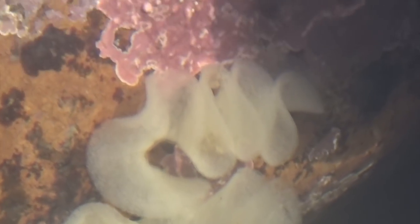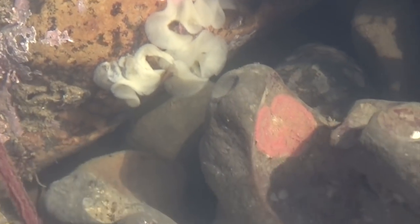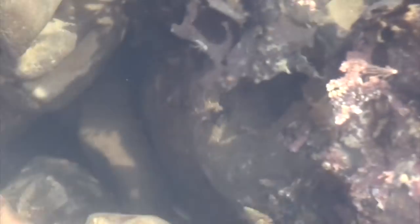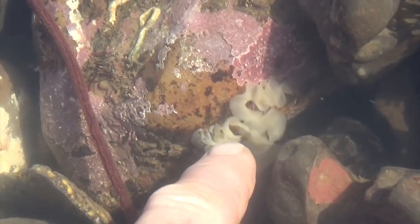What is that? You see it? This is one I don't want to touch too much. It looks like a tapeworm or something. We're gonna poke it. Okay.